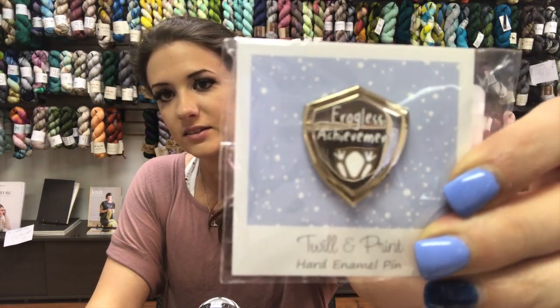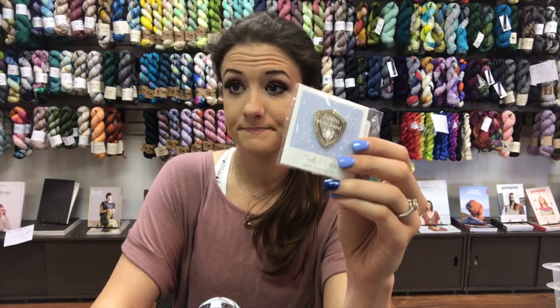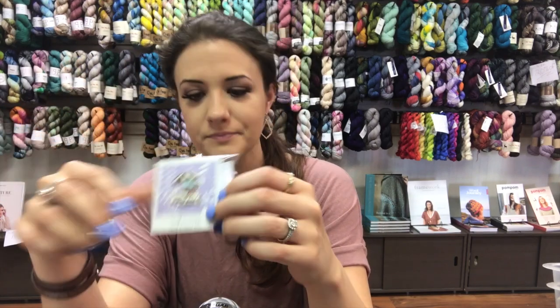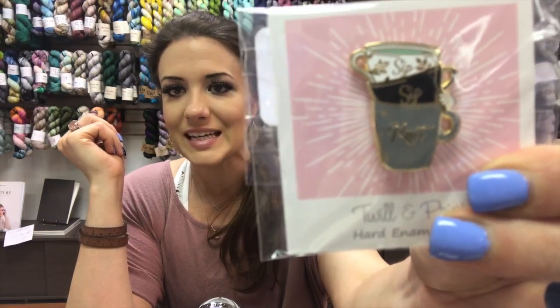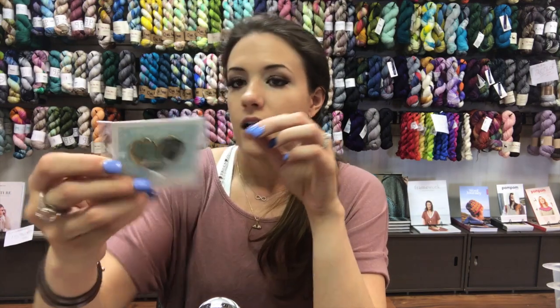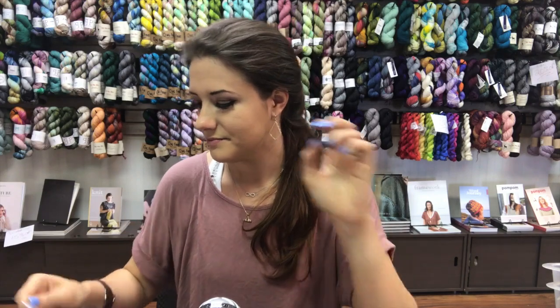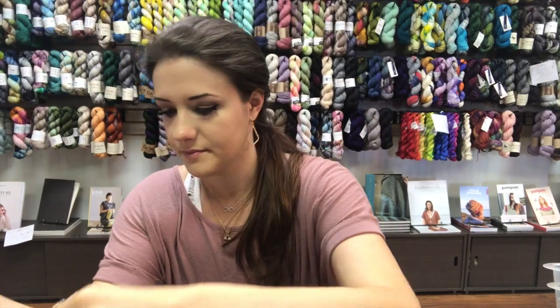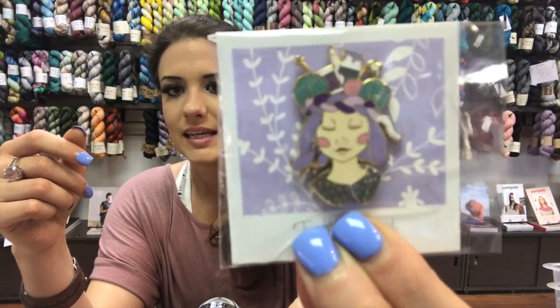Nothing in my project bag would be considered a frogless achievement right now, except for my Aura shawl, because I have actually already frogged Rhapsody and Cables a little bit, couple rows, more like tinked back. I already showed you that one. This one's my favorite. Sip Sip Knit rather than Slip Slip Knit. Cute. Yarnaholic. I mean, duh. We have our little sheep. And we have the Craft Queen.